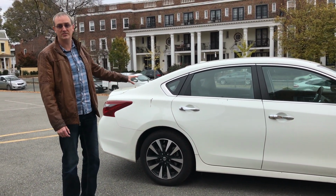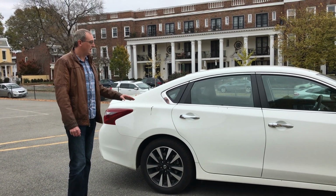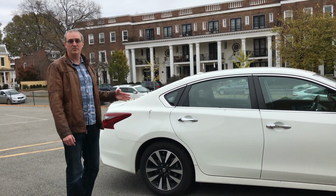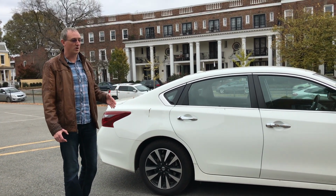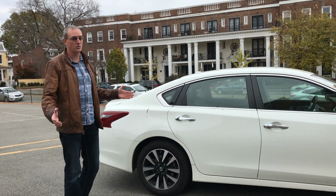This is the top of the range SL model, so it's got all the bells and whistles minus the V6 engine. It has a 2.5 liter 4-cylinder with about 182 horsepower and a CVT, continuously variable transmission. So it's a chain driven transmission, does not have gears like a normal car has. Although I guess if they sell under 300,000 of these a year, it's a normal car.